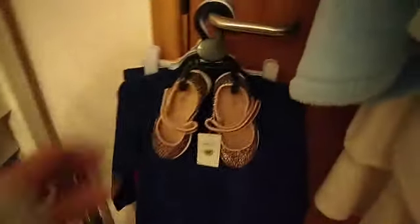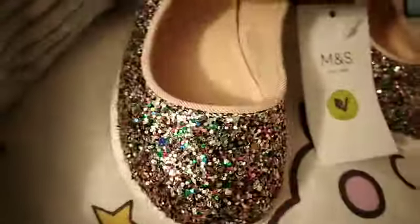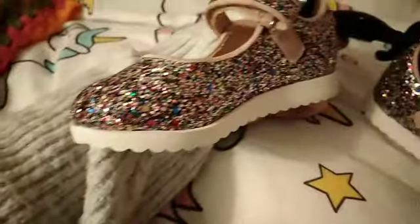And these, I just want to show you these. Frankie got some new shoes, new sparkly shoes. Aren't they cute? Some new sparkly shoes. And a dress. This is a dress. She wanted this dress for Christmas. So, to wear at Christmas, not for a present, to wear. Not sure where's the best way to show you. Here, this is the best way to show you.